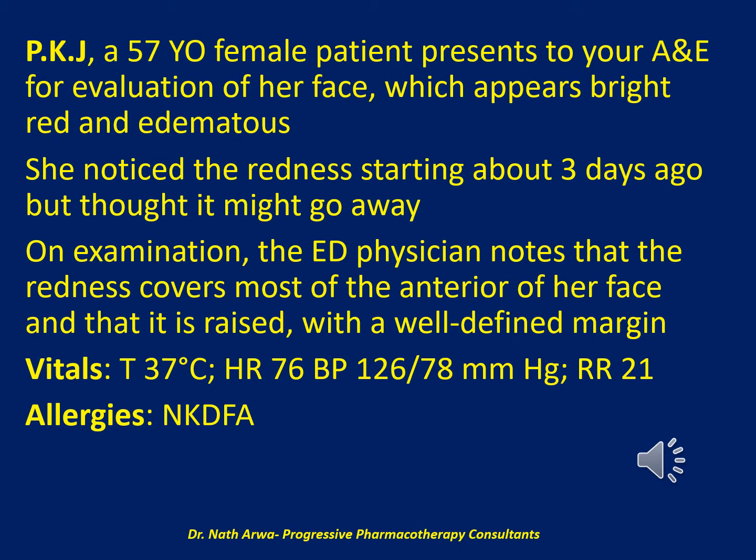She noticed the redness starting about 3 days ago but thought it might go away. On examination, the accident and emergency medicine physician notes that the redness covers most of the anterior of her face and that it is raised, with a well-defined margin. Some of her pertinent vitals include a body temperature of 37 degrees Celsius, a heart rate of 76 beats per minute, a blood pressure of 126 systolic and 78 diastolic, and a respiratory rate of 21 breaths per minute.